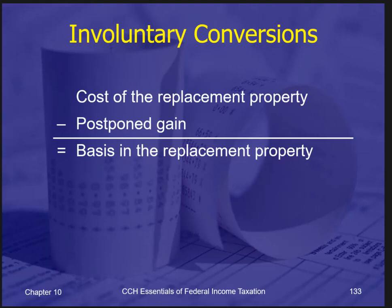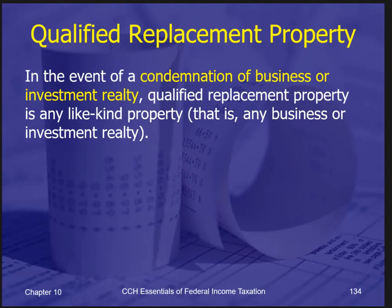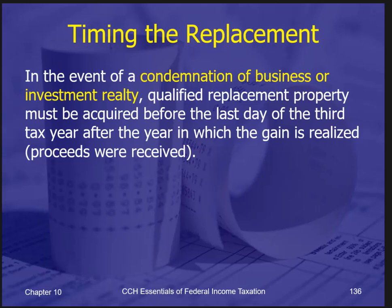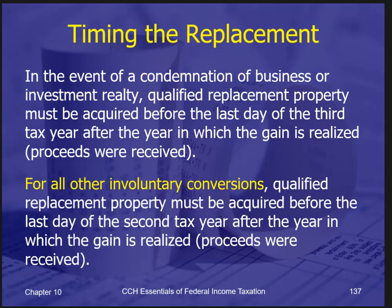So what you're looking at is your new basis in the property that you replace. It's the same as this looks familiar: we subtract the postponed gain. So if you have a business property, you must replace it with a business property, or if it's anything else, similar in service or use. And it has to be reinvested by the last day of the third year in which the gain is realized. So you do have some time. It's not like it has to be reinvested right away. That's if it's condemnation. You can only get 2 years if it is any other type of conversion.